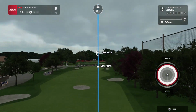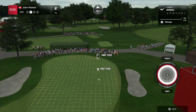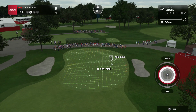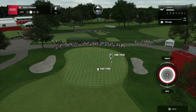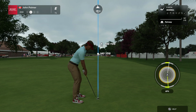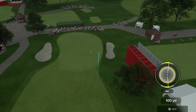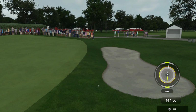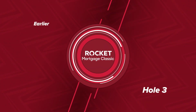Well struck. And what's in front of them there, Henny? Setting up here from about 145 yards. That doesn't look good, Rich. Bit too far right for my liking. And that was a bit of a misfire. Yeah, wind took that one offline in a hurry.